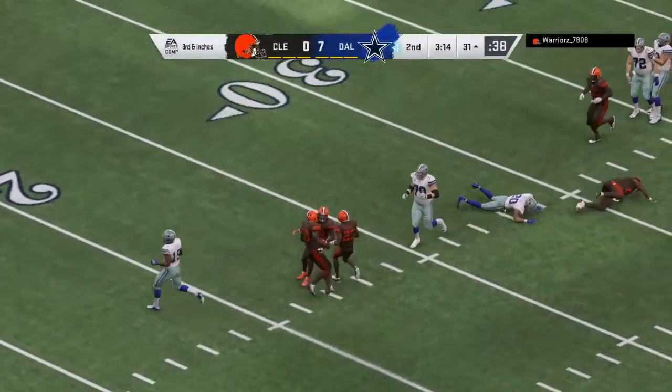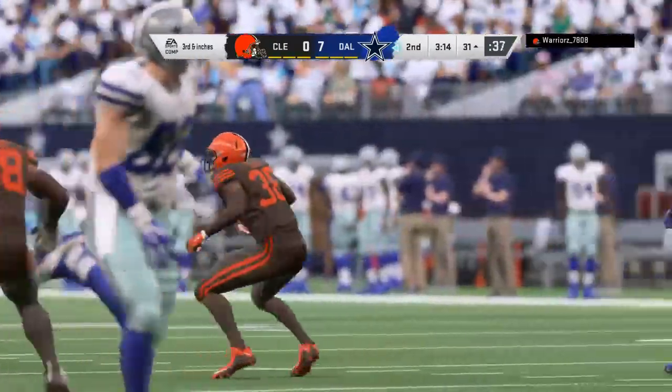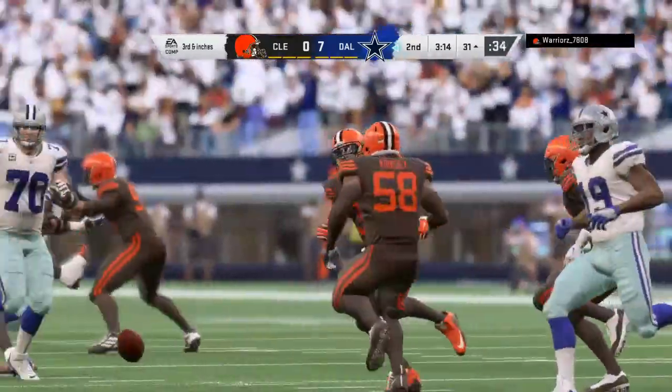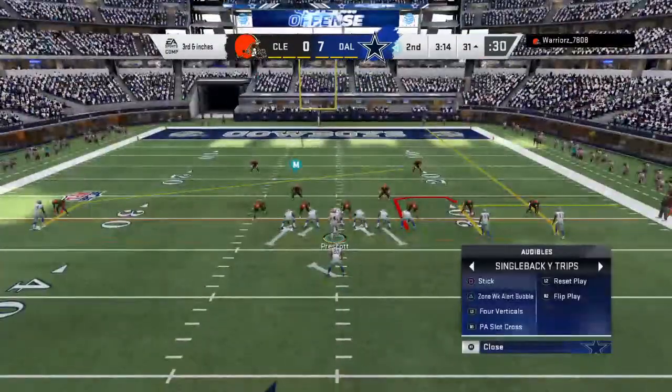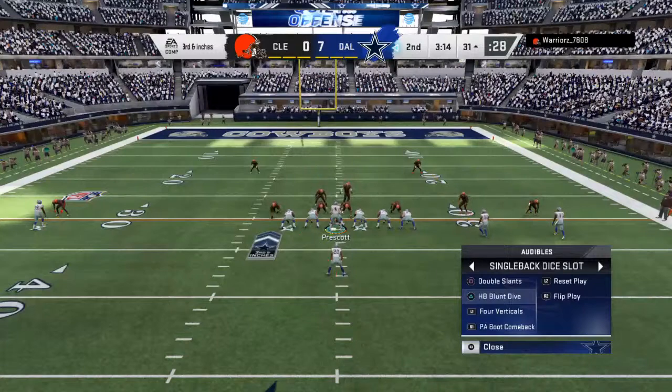I think that's a big-time play there because the slant route is really hard to cover because the timing is so quick. But able to see it, diagnose it, and get to the football, that's why he was able to bat it away. Play number 7 coming on this drive.